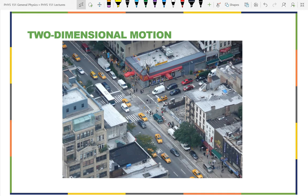If you are confined to the streets of a flat city, like pick a city in Nebraska, that's two-dimensional motion. You don't have any up and down.